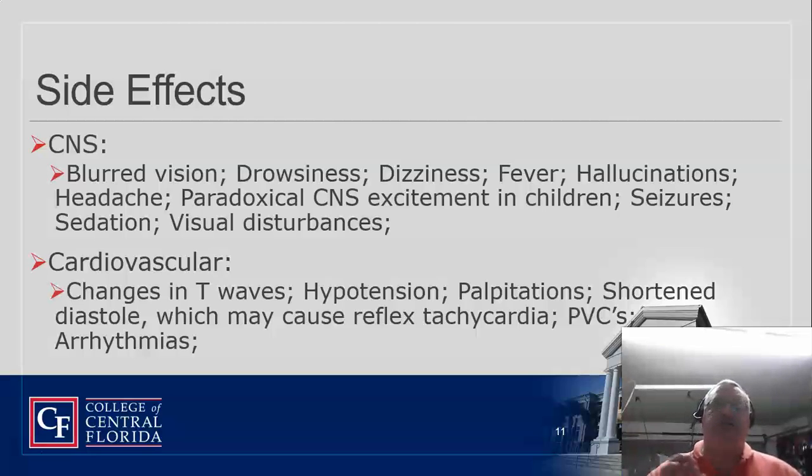The paradoxical CNS excitement also extends into adults as well. So be careful with your kids because it can. My wife actually, when she takes it, she'll have this excitement syndrome. It basically works in reverse with her. It makes her sleepy, but then her brain won't turn off.